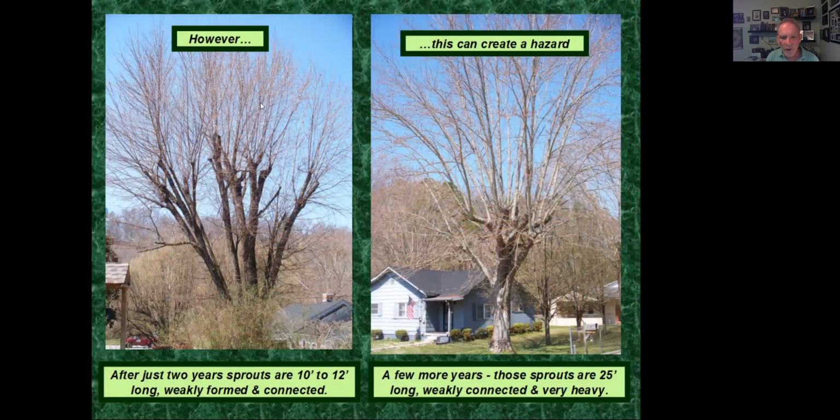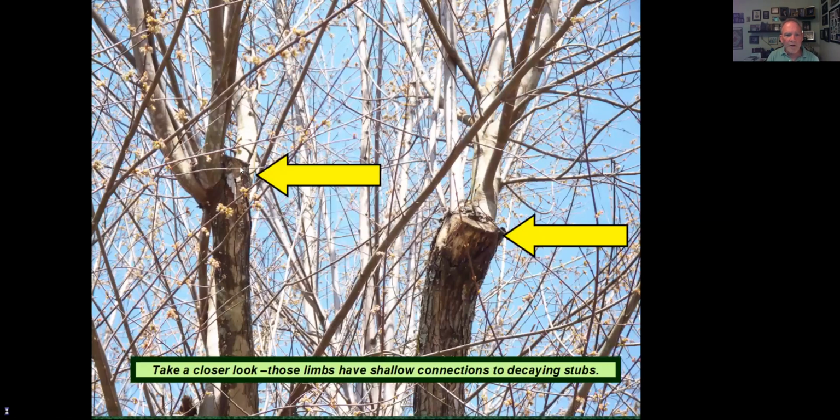Well, they're not going anywhere. They're not going to stay there. They're just going to get longer, like this. Well, these are all really long and heavy now, but where are they connected? To cuts that were made years ago, large cuts that could not close. And if you want to see a closer view, take a look. There's your dead and decayed stump. There's your dead and decayed stump. Look, it's virtually the entire branch.